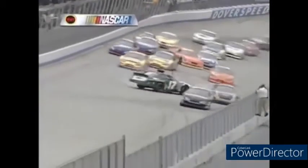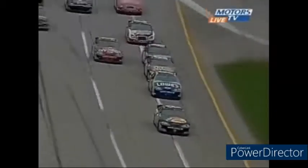Oh, we got trouble coming off of 2 already. Matt Kenseth is around, a hard hit. Kenseth took a hard hit. Oh, it's somebody on their head. Donnie Nuremberg in 52 goes tumbling down the backstretch and then into the inside wall. Sauter involved in it.